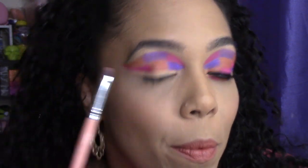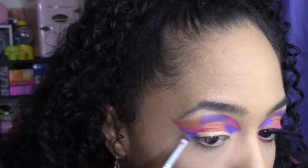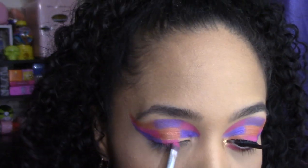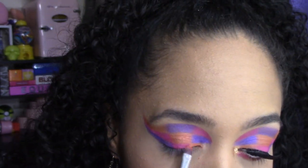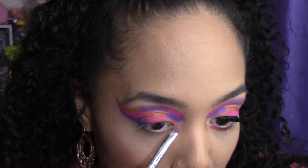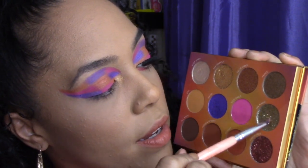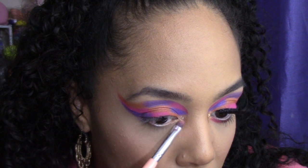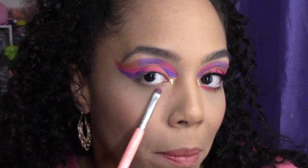Okay, so now I'm going to go ahead and take purple, put it on the outside, pink is going to go in the middle, and orange in the inner corner. Next, I'm going to take Psychedelic. I'm just going to pop it in the inner corner. And I'm going to take a little bit of 24K Magic, just like that, and put it right over Psychedelic. For the lash line, I'm just going to put purple and then orange and then pink.